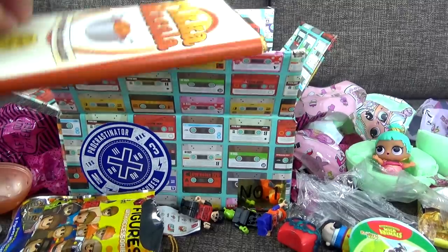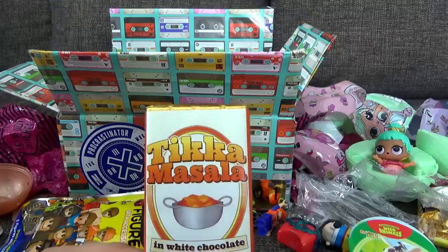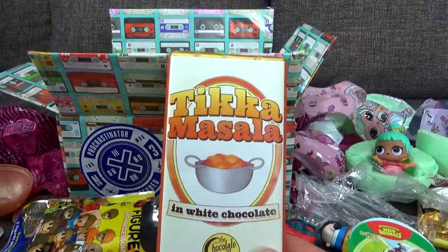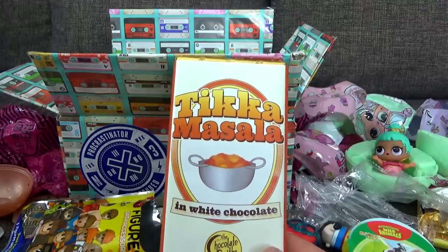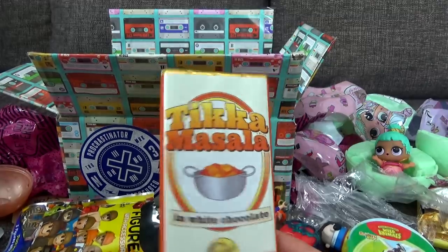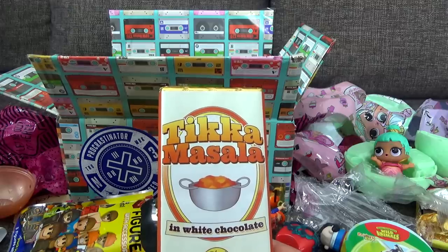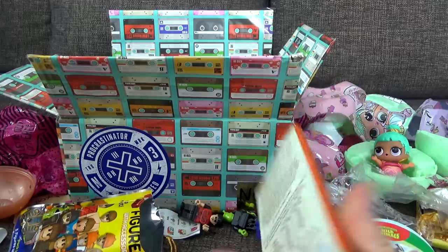No. This is unholy. Tikka masala in white chocolate. Tikka masala famously being the Indian curry that was like invented in Birmingham or something. But a curry sauce in white chocolate. I hope it's got lumps of chicken when you open the back up.